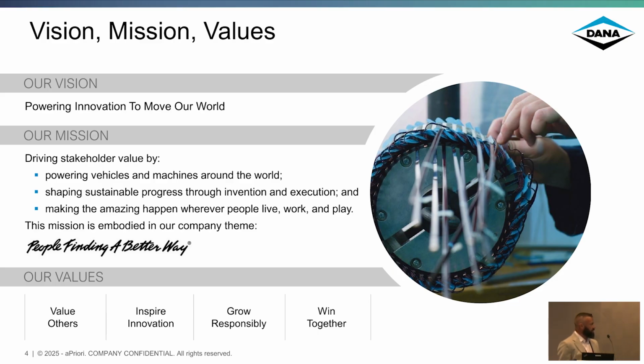So our mission is to drive stakeholder value. And how you do that is you have reliable products that power vehicles and machines around the world through sustainable processes and invention and execution. And you make things happen where people live, right? People want to be part of their community, and Dana does a great job of embedding themselves into the communities.